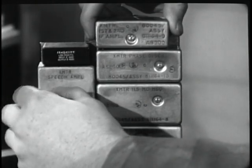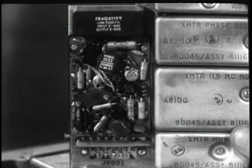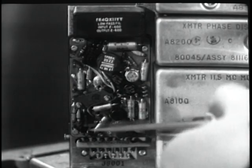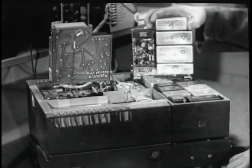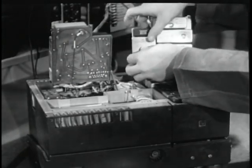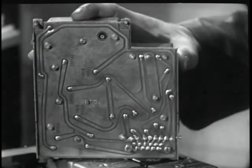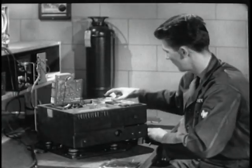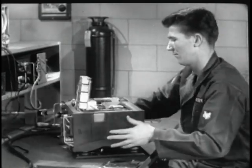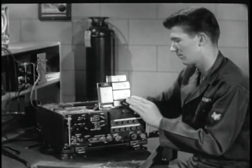In an emergency, when there is no time to pinpoint the trouble by module, the repairman could replace the entire assembly with this spare. If time does permit, module substitution can be used. Within each module is a variety of miniature components, including transistors. The modules are mechanically connected to a printed circuit board, which provides electrical interconnection.